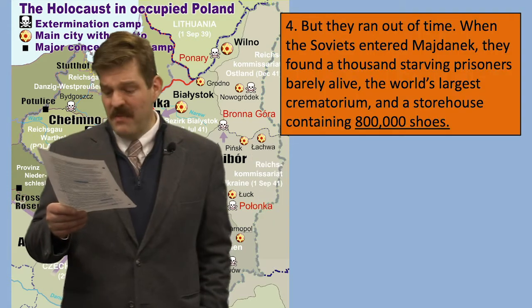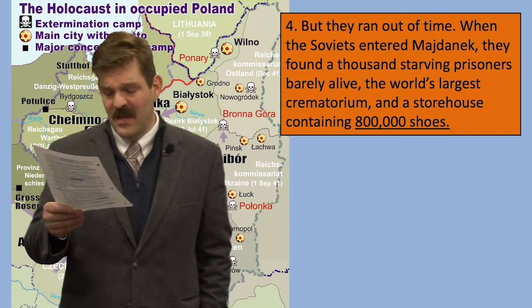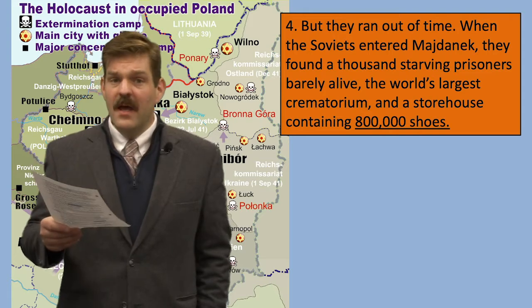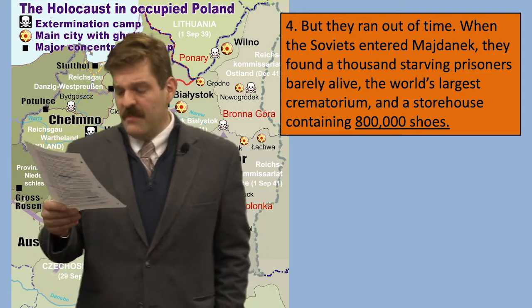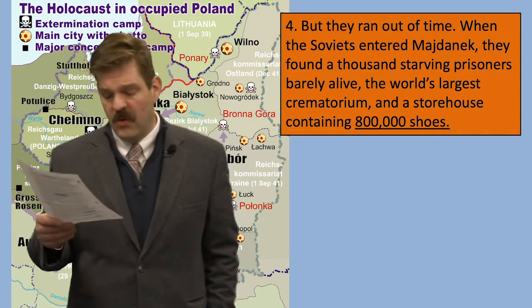When the Soviets entered Majdanek, they found 1,000 starving prisoners clinging to the edges of life. They found the world's largest crematorium and a storehouse containing 800,000 shoes. Americans who later liberated the Nazi death camps in Germany were equally horrified.